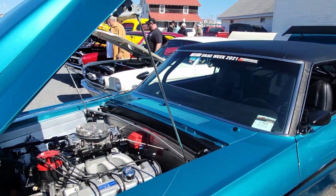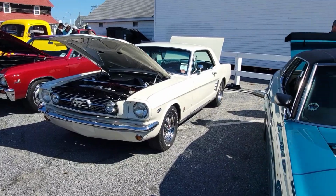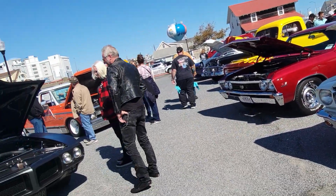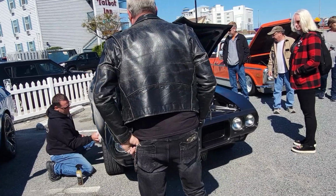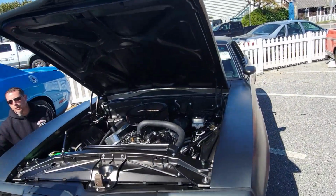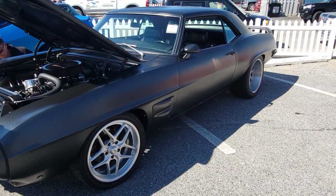Oh, I just heard 905 horsepower. Badass. It sounds like every bit of it, I tell you. Huh? That blacked out Firebird. Yeah. Sweet. Look at that. Yeah, I love them rims.